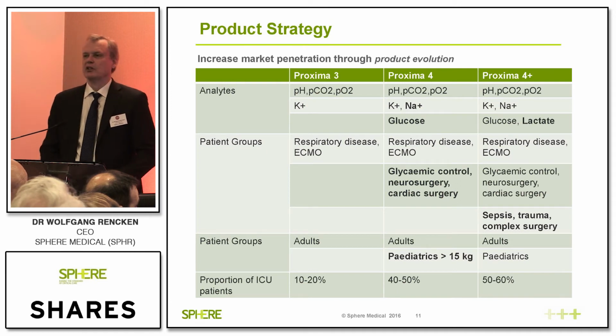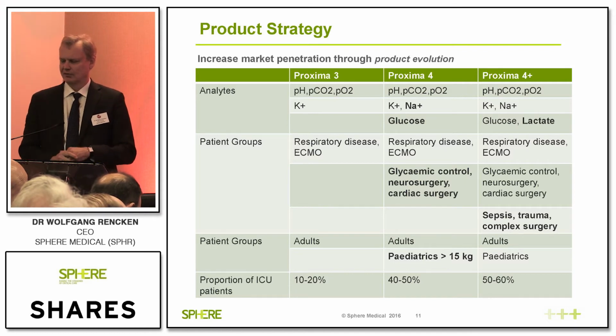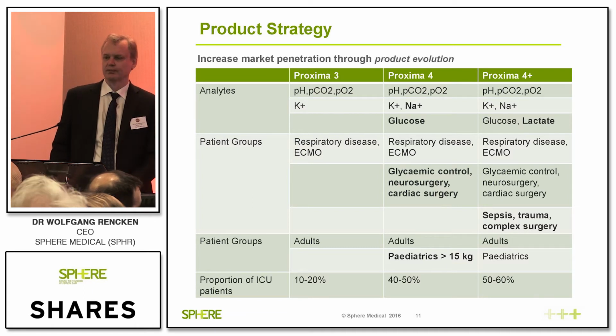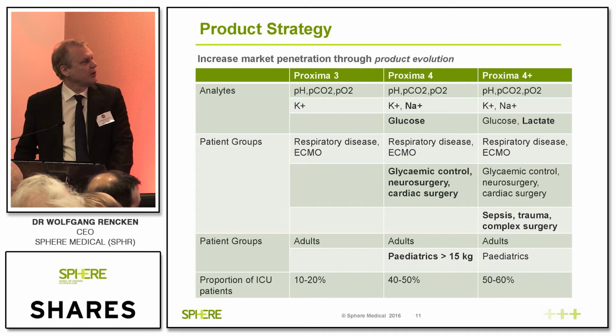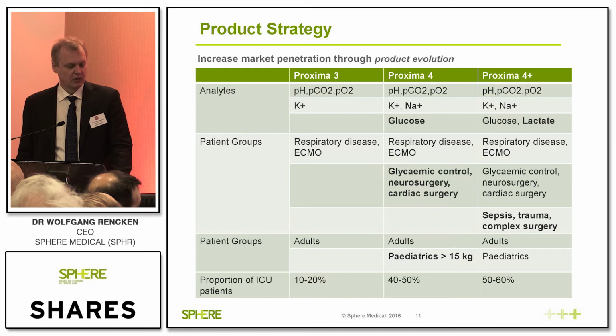What's our product strategy? I just said the more patients we have, the more revenue we can achieve. So our strategy is to increase our market penetration through product evolution. The current generation Proxima 3 can measure the parameters pH, CO2, oxygen, and potassium. It's ideally suited for patients who have respiratory diseases, and ECMO is a very specific one. Those are people who are extremely sick. It's approved for adults, and we can address roughly 10, maybe 20% of the ICU population.